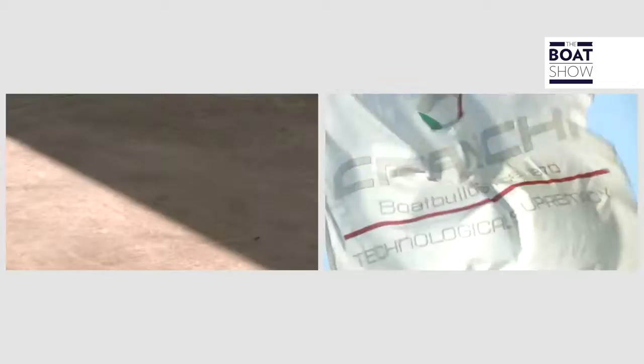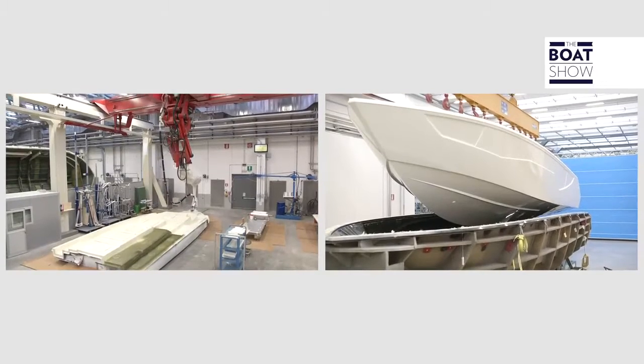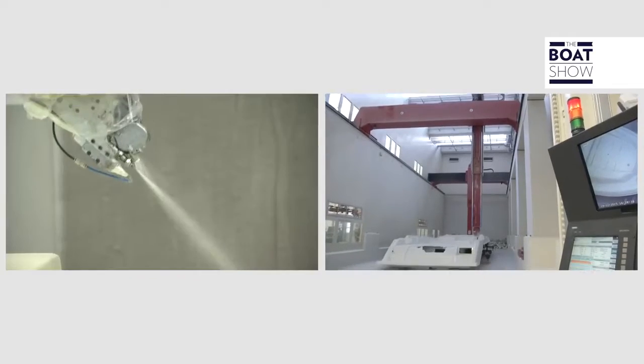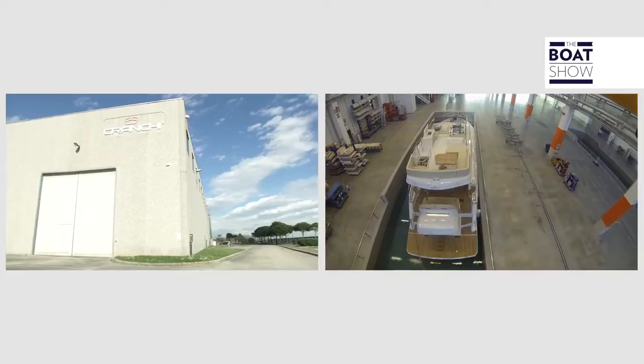If you don't know Cranchi, you must visit their production site. It's one of the best in the world. They developed the most efficient plant before starting to build their boats, therefore cutting down costs and production time, so they are able to produce yachts at very competitive prices.